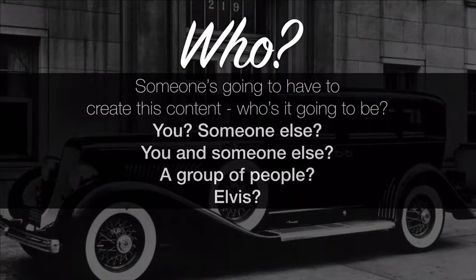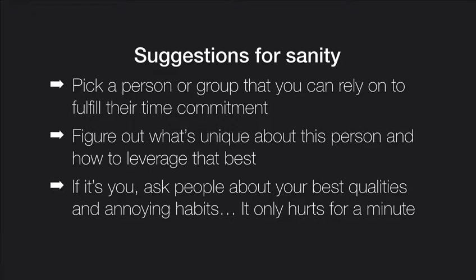So next up is the who. Who's actually going to create this content? Is it going to be you? Is it going to be somebody else? Is it going to be you and somebody else? Is it going to be a group of people? Is it going to be a spokesperson, like a celebrity?